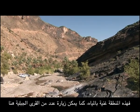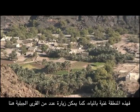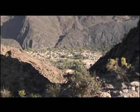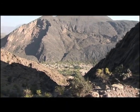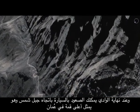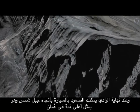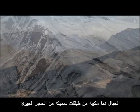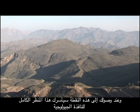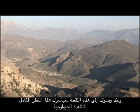This area is water-rich. A number of mountain villages can be visited here. Beyond the wadi, you can drive up to Jabal Shams, the highest peak in Oman. The mountains here are formed of thick beds of limestone. As you reach this point, you will be enchanted with a view of the whole geological window.